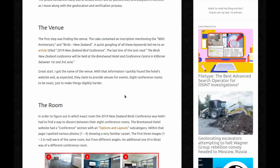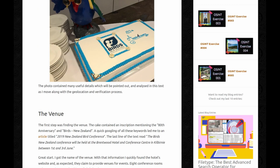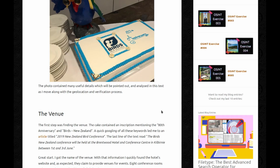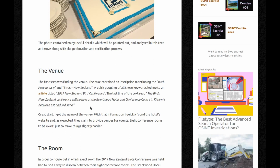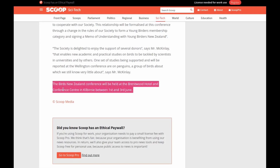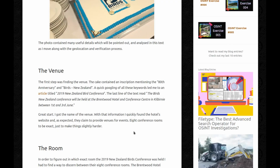The venue. The first step was finding the venue, obviously. The cake contained an inscription mentioning the 80th anniversary and birds in New Zealand. A quick googling of all these keywords led me to an article titled 2019 New Zealand Bird Conference, and here is the article. The last line of the text read, "The Birds New Zealand Conference will be held at the Brentwood Hotel and Conference Centre in Kilbirnie," I think that's how I pronounce it, I'm not sure, "between 1st and 3rd June." And you can see, if you go all the way down, there you go, that's the sentence. Great start. I got the name of the venue.